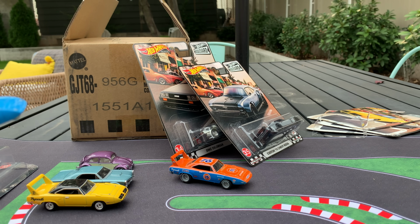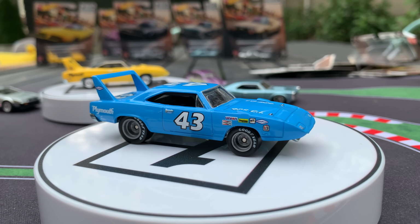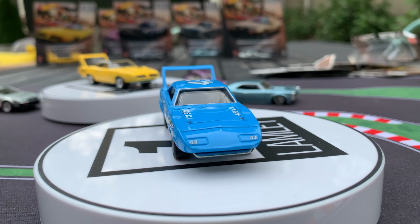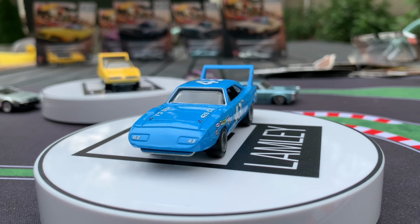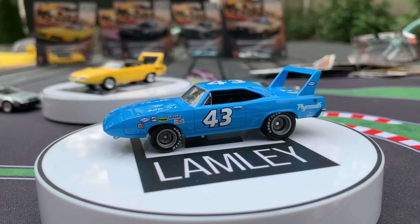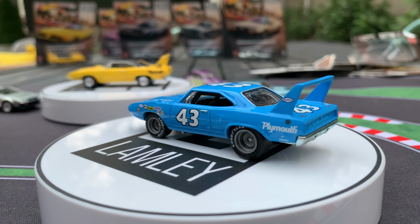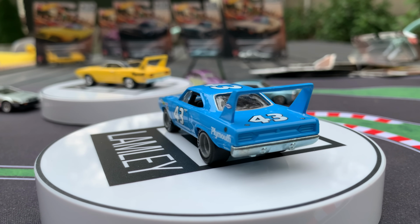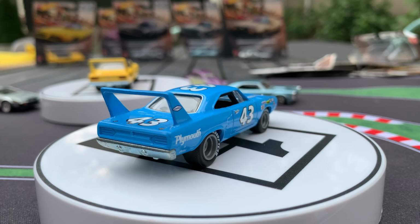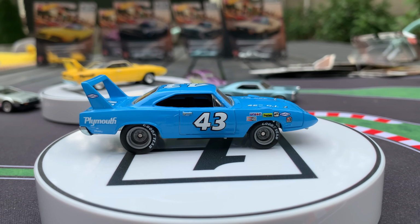Basic 2006, 2007. It debuted in premium, I believe, here in Vintage Racing. It's the Richard Petty Superbird, right? How perfect is that? Immortalized in the movie Cars too, right? Number 43 in the light blue coloring with all the racing deco. Perfect vintage racing model, and one that if you don't have, you should get. I don't know what the price is running on this one now, but yeah, a really, really cool version, part of that spectacular Vintage Racing line. That's where it debuted in premium.